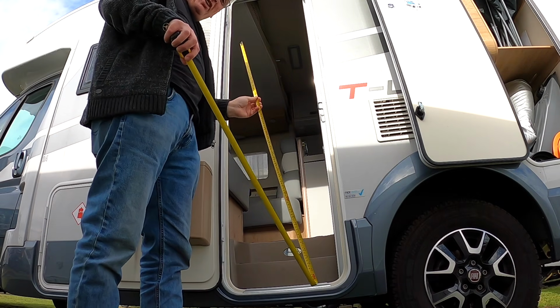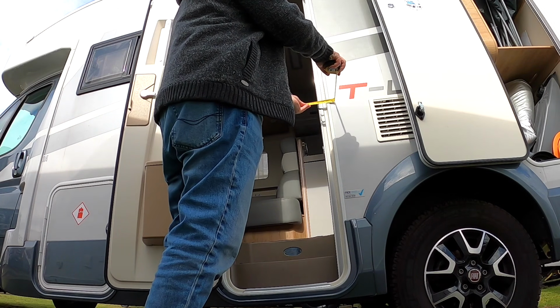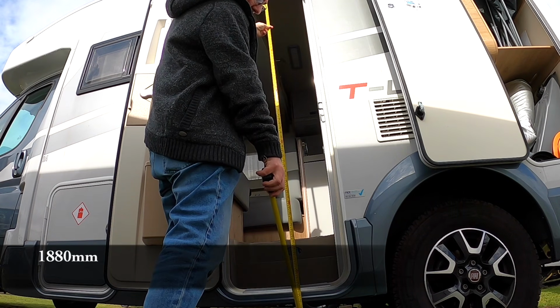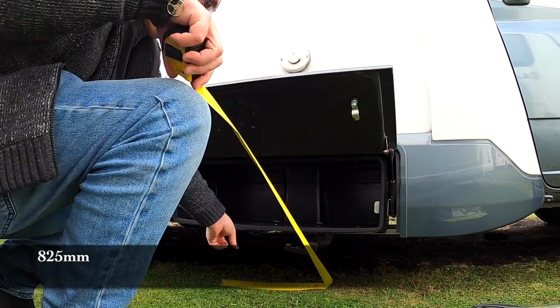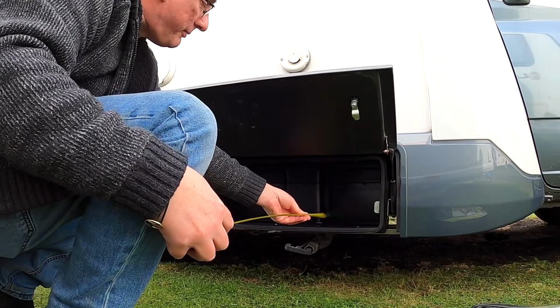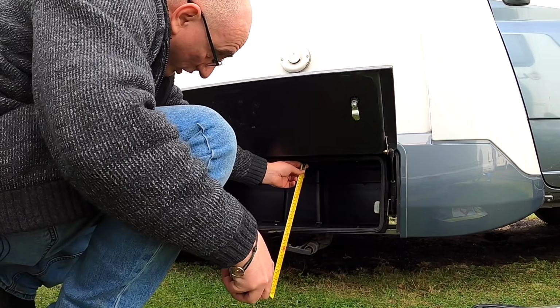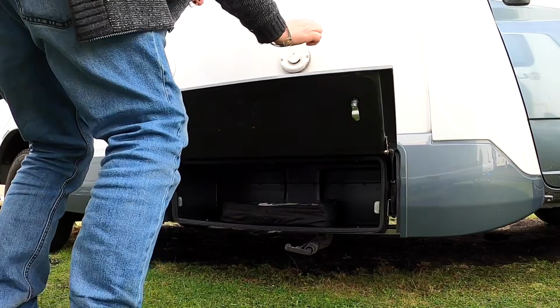Now the 2022 model's got a larger habitation door, but this 2020 model, 20 inches by 74.5. We'll say 74 to the first step there. 32.5 inches, but be aware that you've got a lug either side, which is for the lock. The depth at its deepest point is 14 inches, and the height is 9 inches. I shall also, of course, put the dimensions of the actual van on the video.